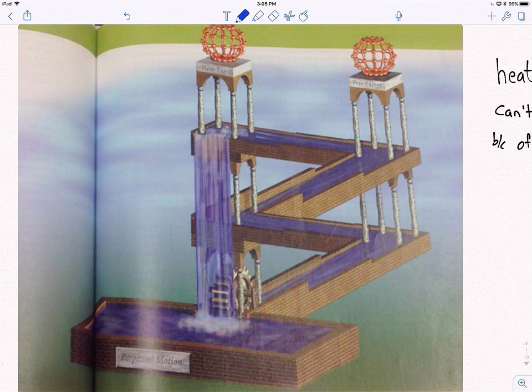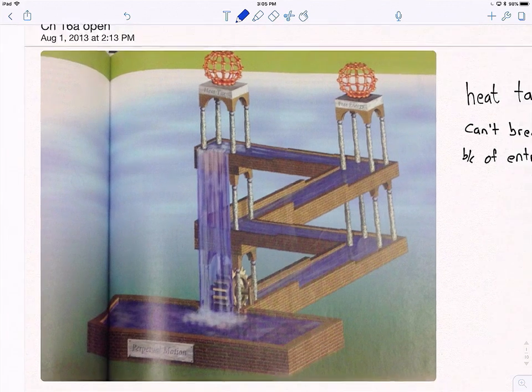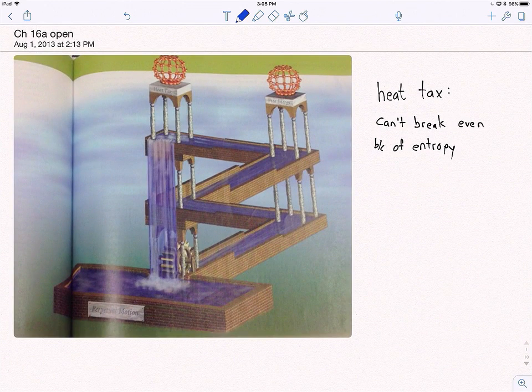So you can have perpetual motion at a molecular level. At absolute zero there is no translational motion, but a water molecule at absolute zero will still rotate and vibrate. So you could say that's perpetual motion, but not motion like your car running forever without anything. And this comes to something we refer to as the heat tax, and it means you cannot break even. The reason is entropy. We'll talk a little bit more about entropy today. So today is going to be a lot of talk about entropy, and then on Wednesday as well.